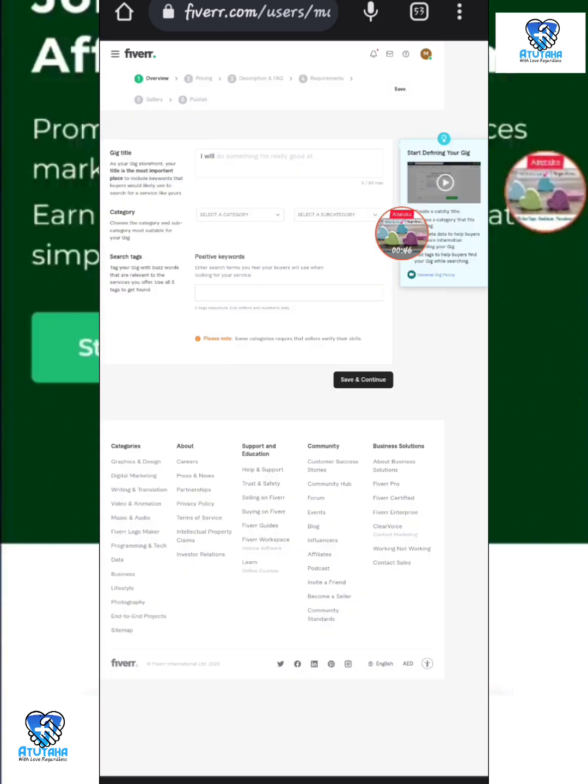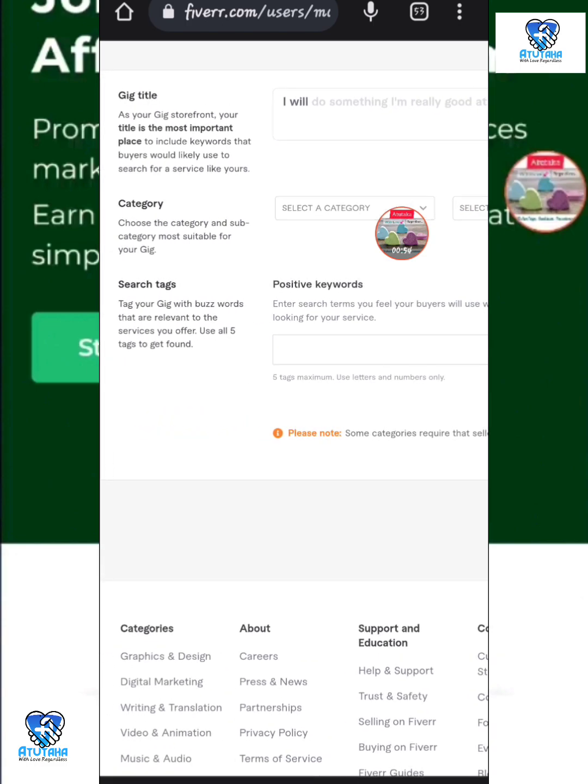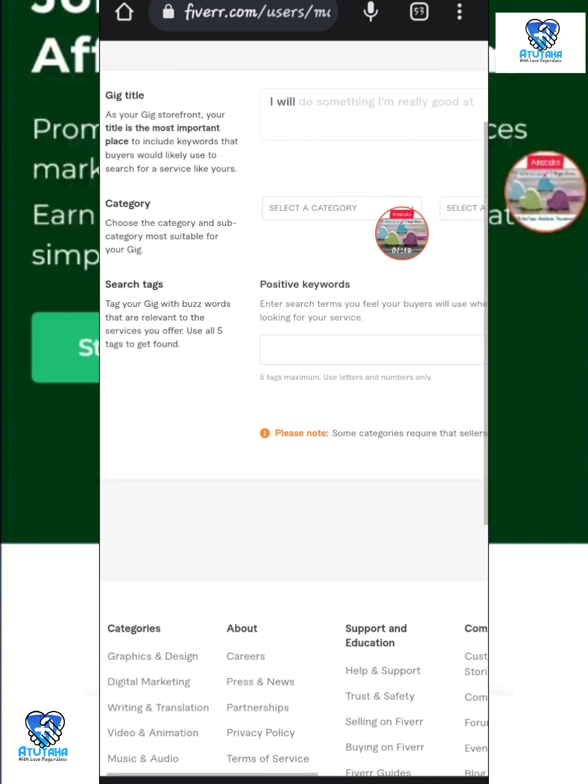So you go to where you see gig, then you click on add gigs, and then after that you find so many things. So here I'm using my mobile phone, but on website version. So you want to make sure that you change it to website version if you're using a mobile phone, okay? Because if you don't turn to website or desktop version, you'll not be able to see this page, okay?